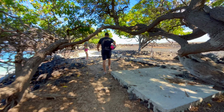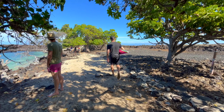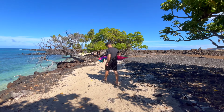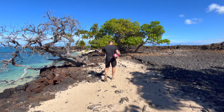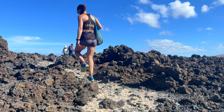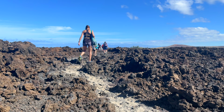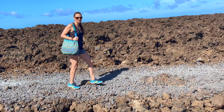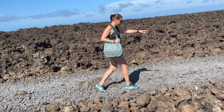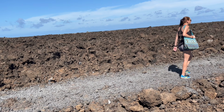So the trail goes through the trees here. And then I think you follow the beach. I'm really glad that we put our running shoes on today because you have to walk through these lava rocks. I think in flip-flops it would be like Mission Impossible.